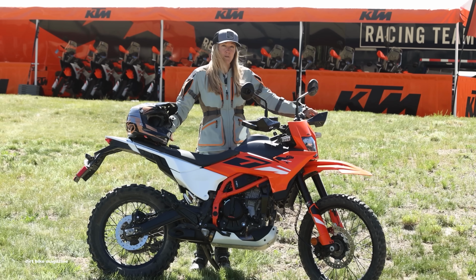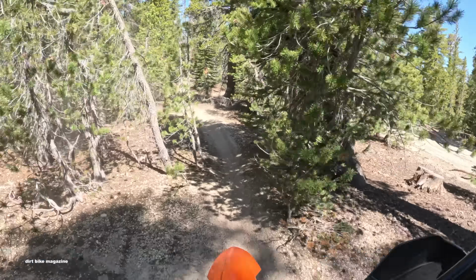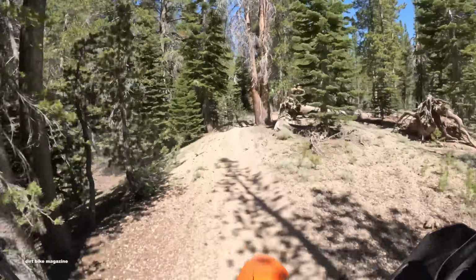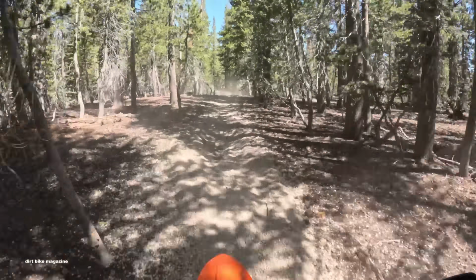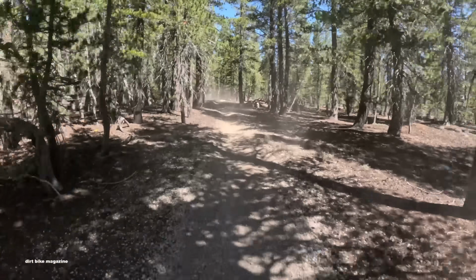The gearing is pretty tall on this. Immediately you have that feeling you're on a smaller bike. As soon as you get on it, you want to just hop on and go first, second, third, and then start cruising. You have to shift maybe half as much as you would think. First gear is really tall. You have to really just let it spool up and then start working the gears. That took a little bit of getting used to this morning.